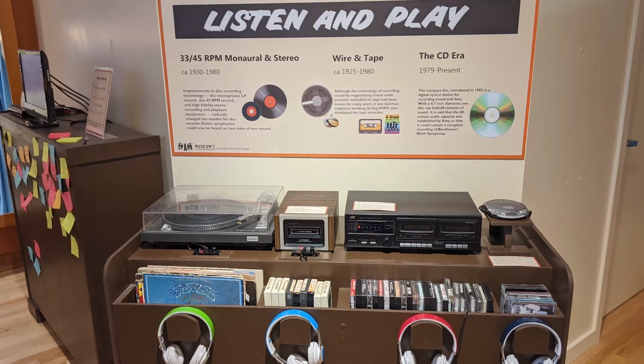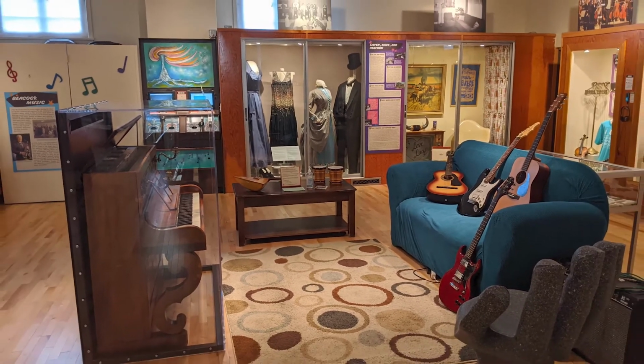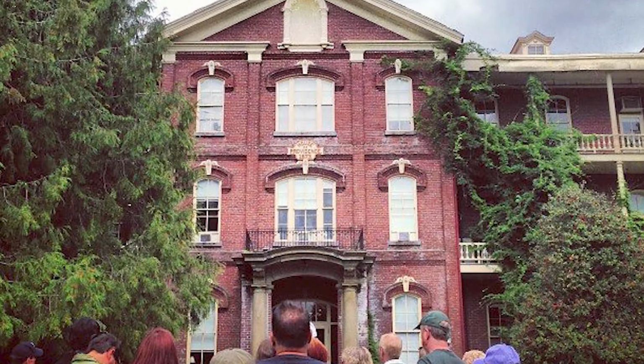I think that they are blown away by the way that the exhibits are set up, the way that the museum interacts with the community through History on Tap, through our speaker series, through our walks. I think that it's really different for a historical museum because it's not just about the objects, it's about the stories.